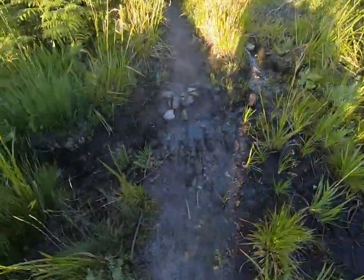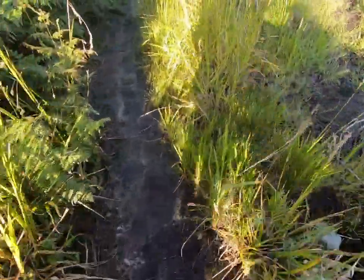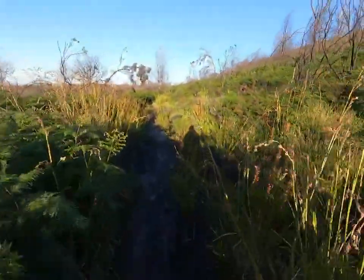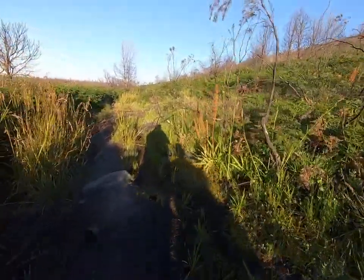There's a bit of mud coming up. It's about a pace apart. It's a bit wrong, but that's fine. Oh, this is a very easy path. Just watch out for snakes.